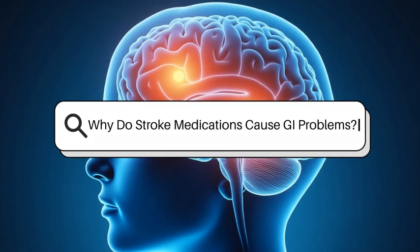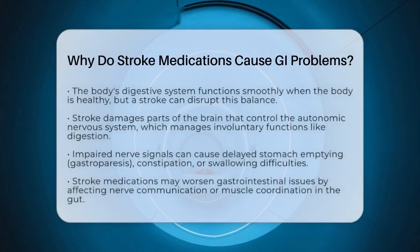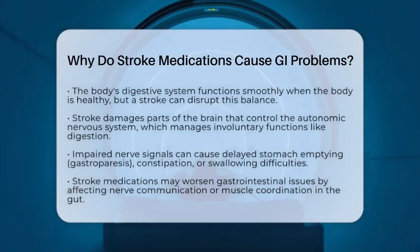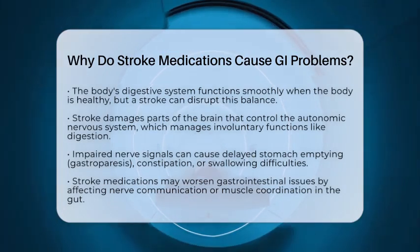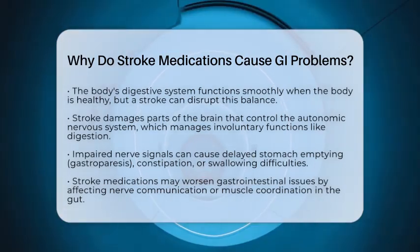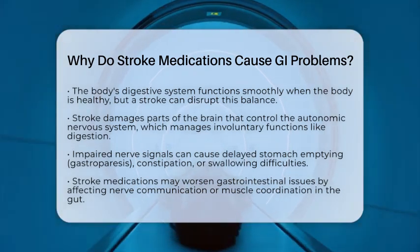Why do stroke medications cause GI problems? Imagine your body as a finely tuned machine, with your digestive system working smoothly in the background. When a stroke occurs, it can disrupt this harmony, especially in how your body controls digestion. Many stroke medications can add to this disruption, leading to gastrointestinal problems.